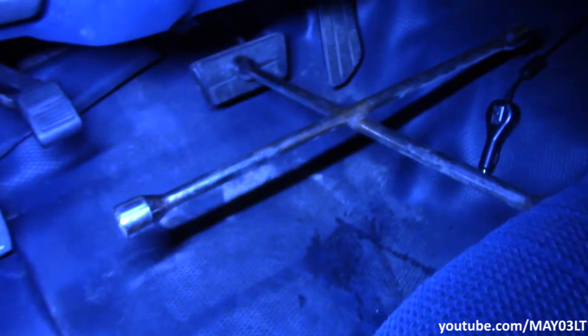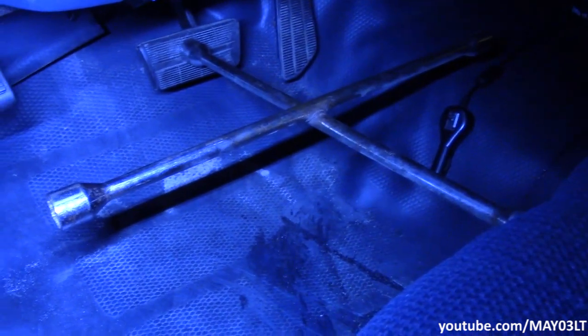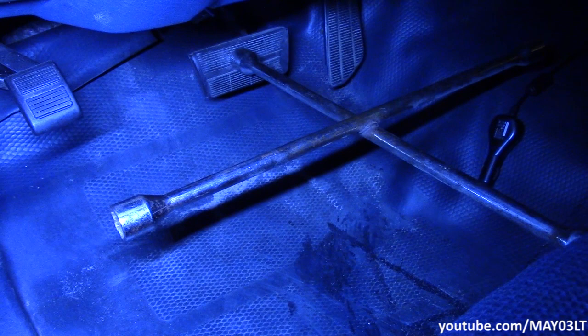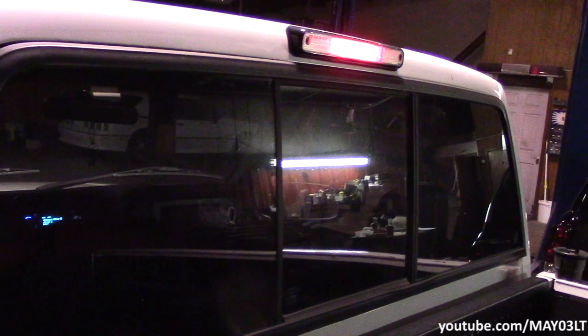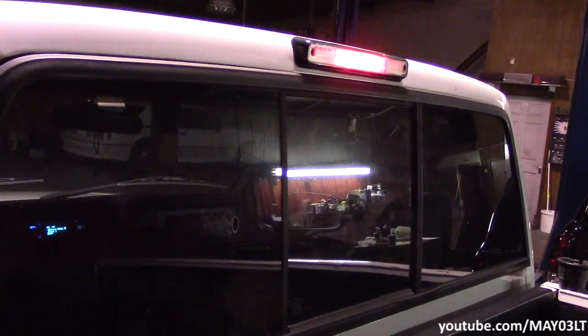They're going to test your brake lights too. All I did was just wedge a 4-way lug wrench between the brake pedal and the seat cushion so I can check the brake lights myself. Good there. Good there. Good up top. If you've got more than one bulb in your third brake light, they all have to work.